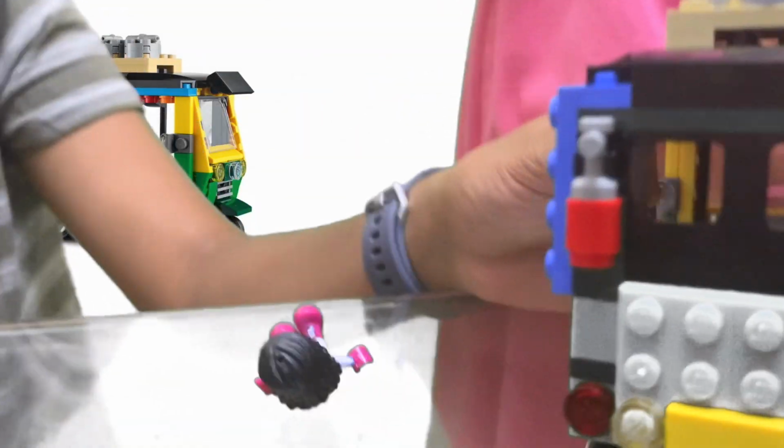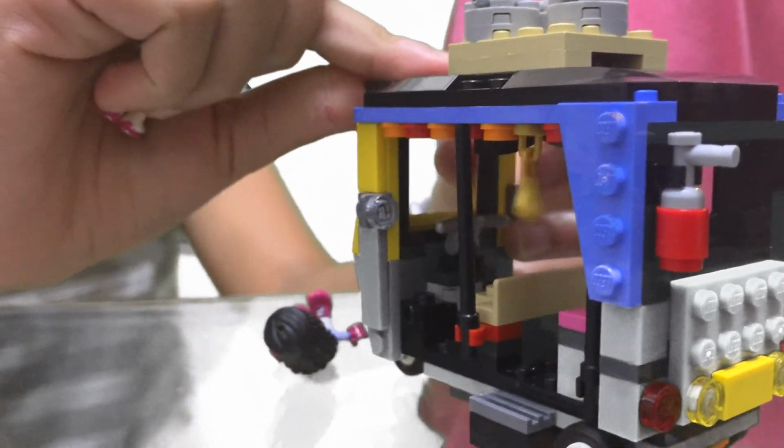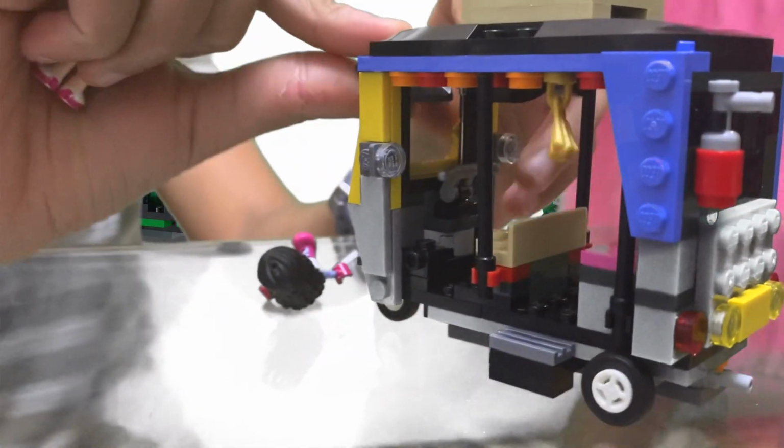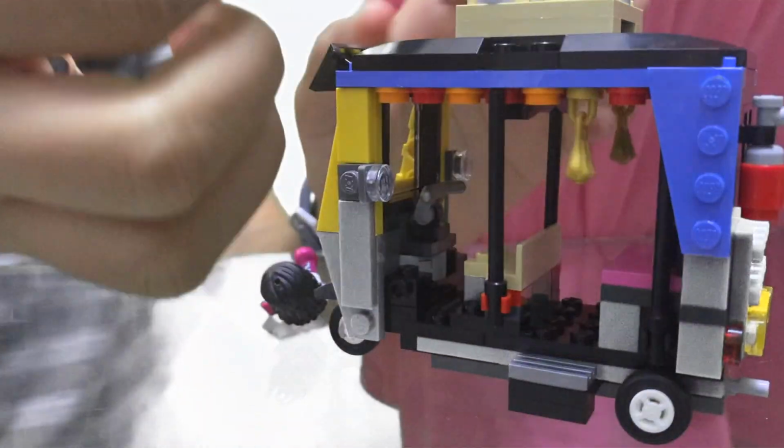Yay, I love the bag. It's so cute. Lego, you did a really good job. It took us a while. It's amazing. With a few mistakes. Yeah. Maybe.